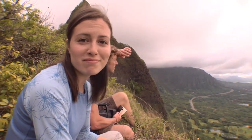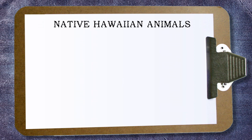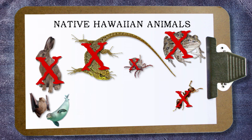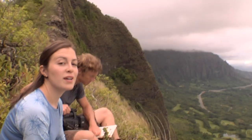But look, most plants and animals didn't even make it to the islands. In fact, we humans didn't even show up until about 2,000 years ago. And before humans got here, there were no mammals besides the species of bat and seal. There were no reptiles, no amphibians, no ticks, no ants, no mosquitoes, and no cockroaches. Things most people think are everywhere just weren't here in Hawaii. So clearly all the plants and animals that are found in Hawaii came from somewhere. But why is it that almost everything that's native here, not found anywhere else in the world?